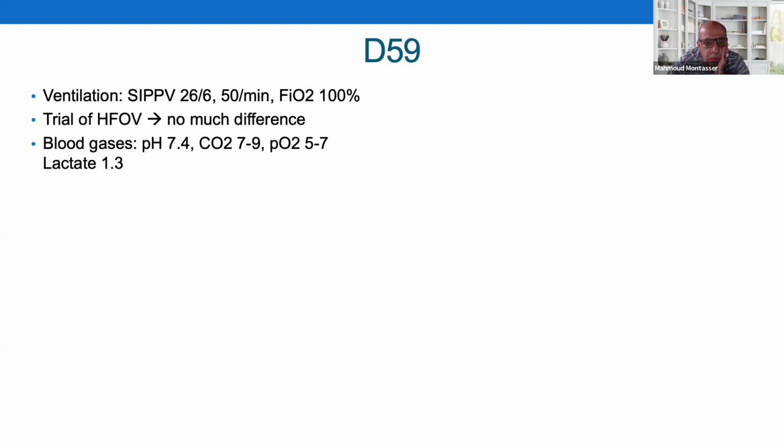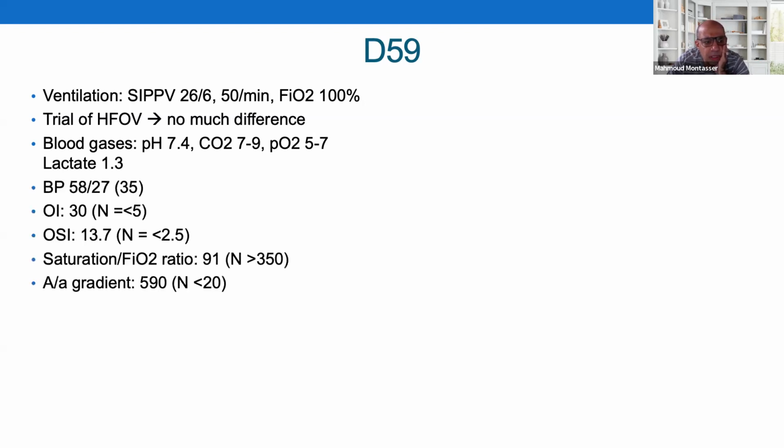Obviously, we'll do echo, we'll do functional assessment and see what's going on. So these are kind of the parameters of severity of hypoxic respiratory failure. Blood pressure was okay for this gestation. Baby was almost 2 months old for 23 weeks. Oxygenation index is about 30, it's massive. Oxygen saturation index is 13.7, the normal is less than 2.5. Saturation FiO2 ratio 91, normal is more than 350. So again, all parameters indicating severe respiratory failure.